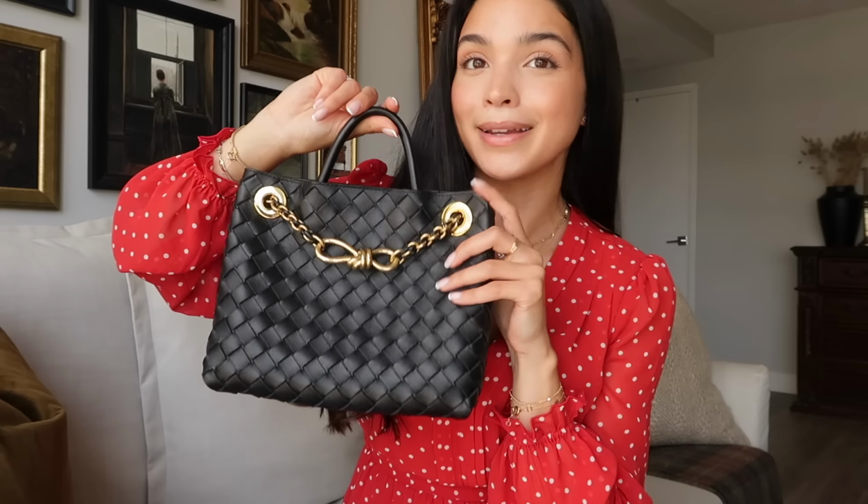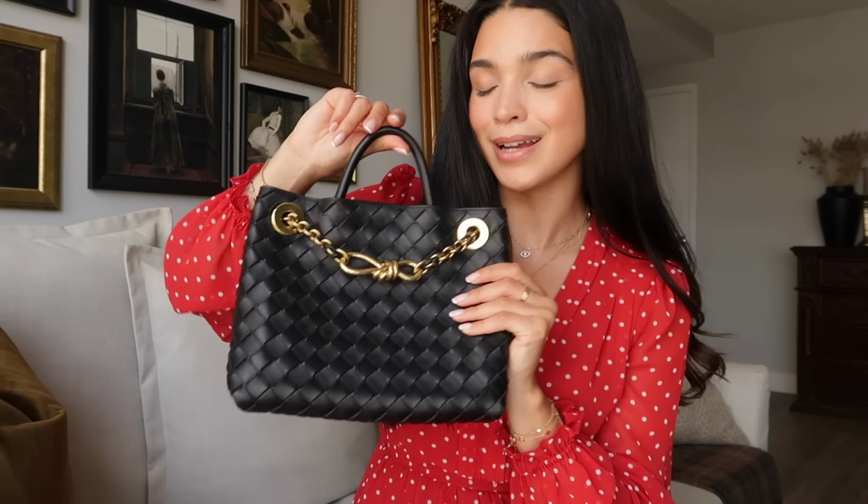Let's move on to some, what do I have in front of me? Handbags. Starting off with my gorgeous Bottega Andiamo. I cannot tell you how much wear I have gotten out of this bag.